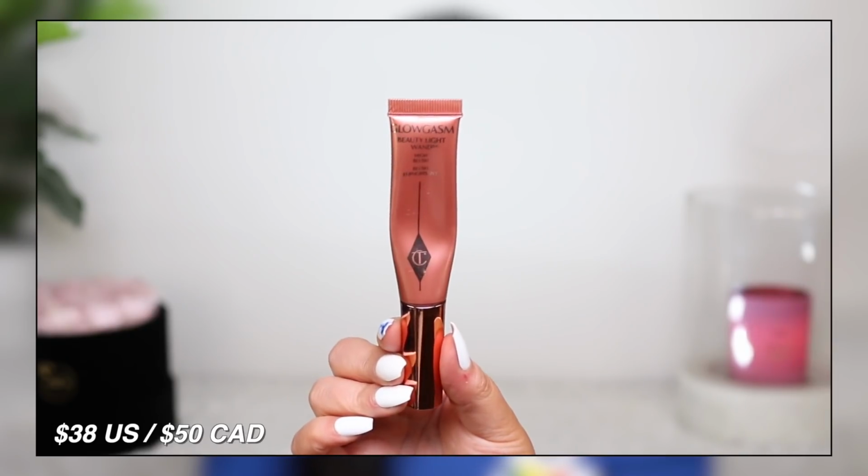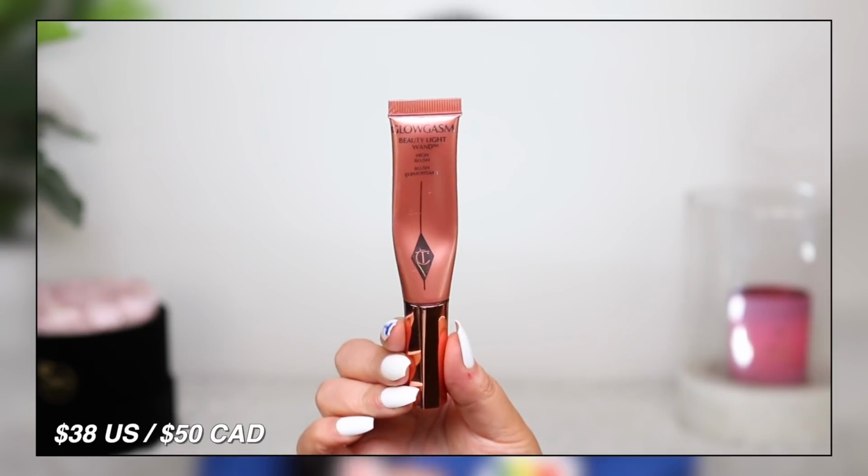Also, before the sale, I ended up picking up the Charlotte Tilbury Glowgasm Beauty Light Wand, the High Blush.